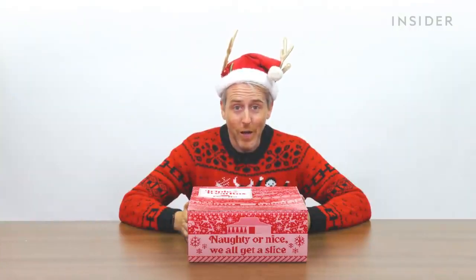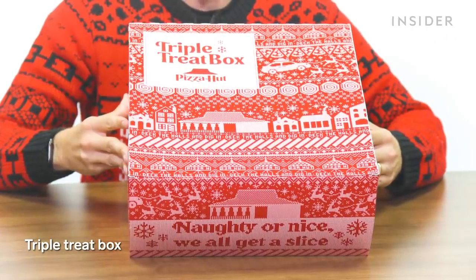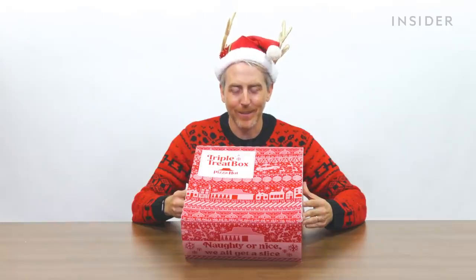Our pizza in the US is offering this very festive triple treat box. Now what this is, a box, obviously, with 2 medium, 1 topping pizzas, 5 breadsticks, and Cinnabon mini rolls. A+ for presentation with Pizza Hut.